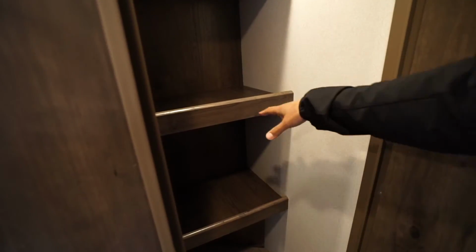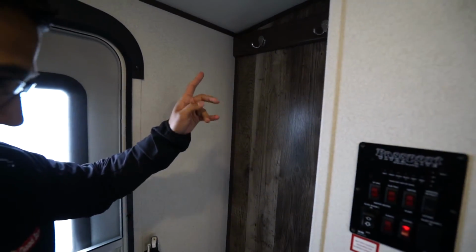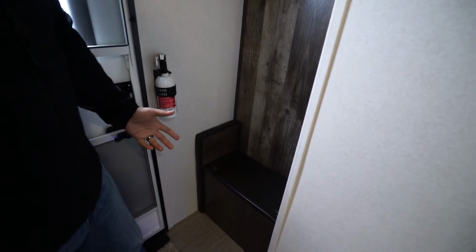You get this huge pantry area. The shelves obviously don't come all the way up. You have a lot of space, which is cool. So that way, if you have a broom that you bring with you or a vacuum, you have a place in which you can keep that. Right here, you see the coat hooks up top as well as the bench seat down below.